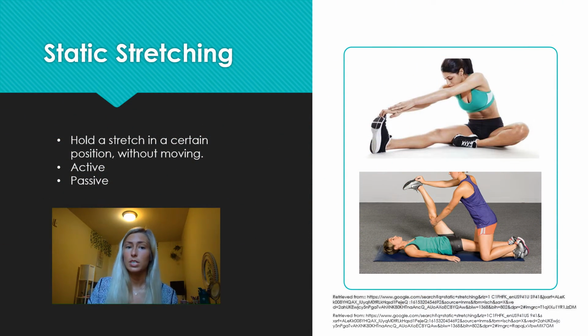So, one of the most common forms of stretching is known as static stretching. And this is when you hold a certain stretch in a certain position for a specific period of time. And this is done without moving at all. So, the position is usually held for 30 seconds with multiple reps. And static stretching can be broken down into either active or passive stretching.